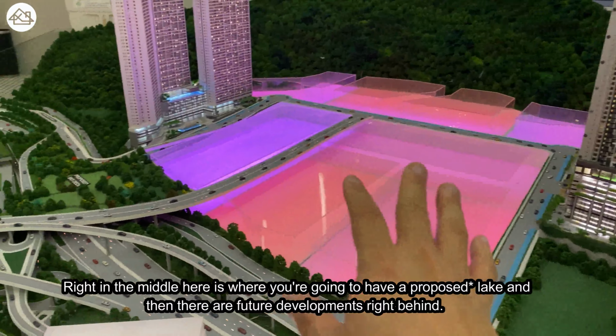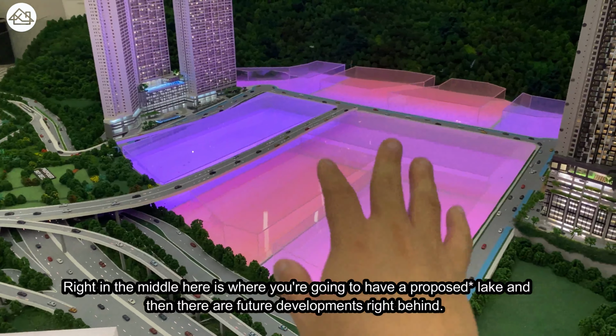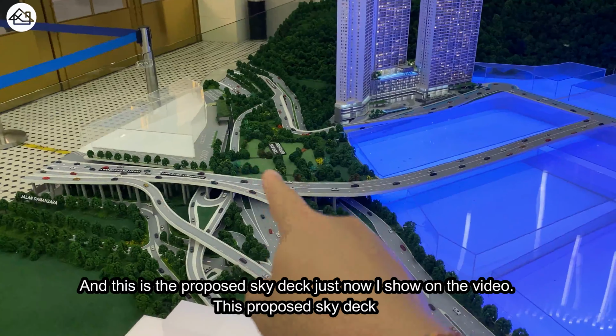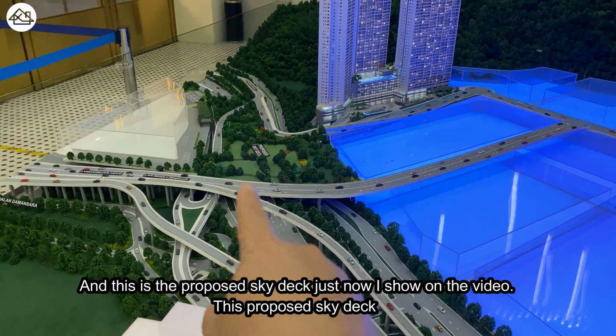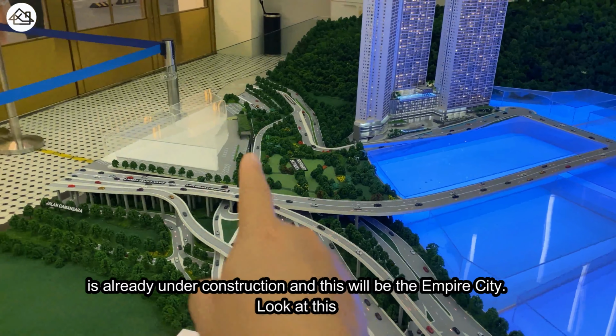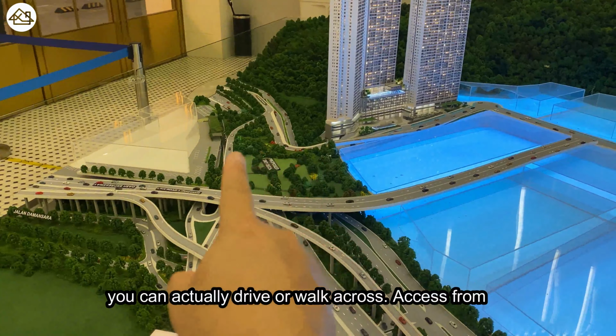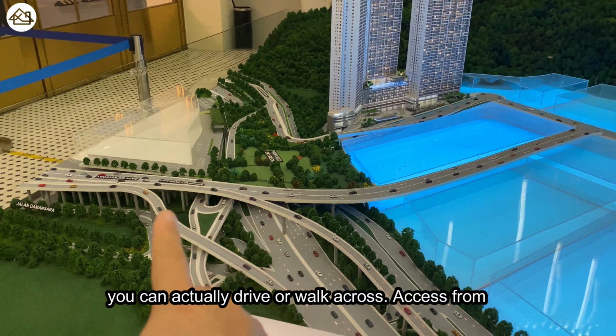Right in the middle here is where you're going to have a lake, and then there are future developments right behind. And this is the proposed skydeck. Just now I showed on the video. This proposed skydeck is already under construction, and this will be the Empire City. Look at this. You can actually drive and walk across.